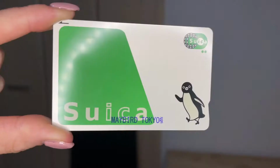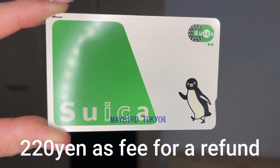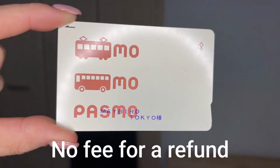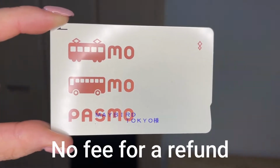If you deposited too much and you didn't spend all of it, you can get a refund when you return the card. But Suica takes 220 yen as a fee for the refund. PASMO doesn't take any fee. So just remember, you can keep it as a memory or keep it until you come back for a visit again.